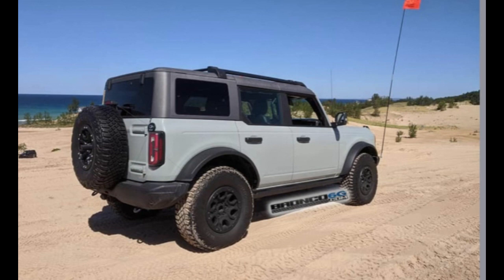Now, let's take a look again at the Sasquatch package. The 2021 Ford Bronco was built specifically to dominate the off-road conditions, and the level of equipment package and options available are proof of that.